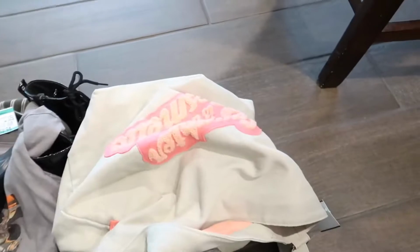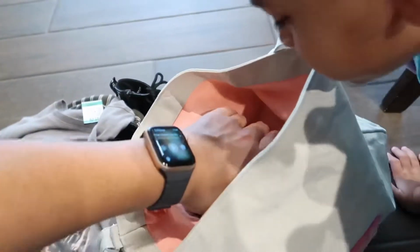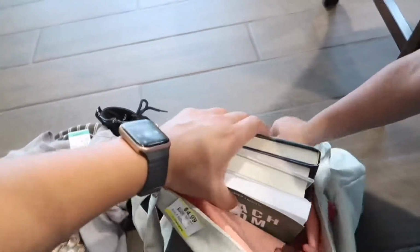And then the last few things I got were just books. I'm going to go ahead and show you guys what books I got. Sainty, can you help me? Can you pull the bag? No, the bag. Pull the bag. There you go.